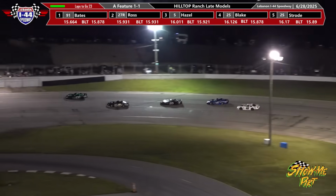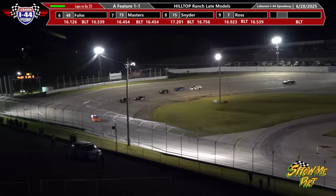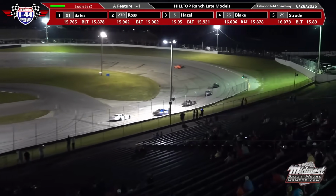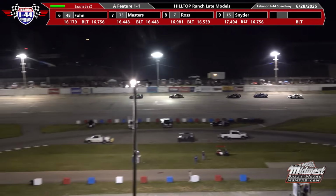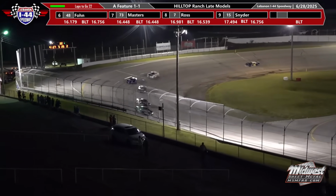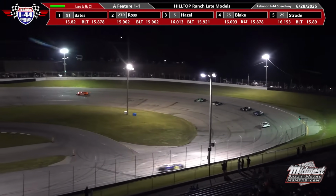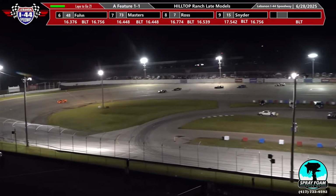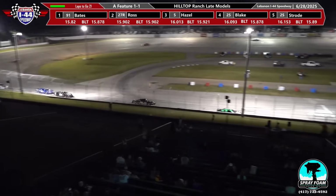It's Dylan Bates out front, the 27 of Joe Ross in second, the 5 of Matt Hazel in that 3rd spot. 22 more laps to go. Dylan Bates out front, Joe Ross in the 27 in second. The 5 of Matt Hazel, hold on to it.